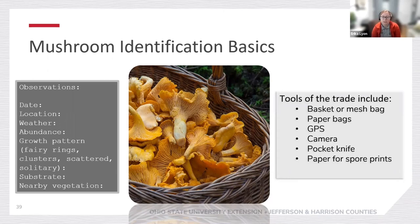And then also check nearby vegetation. Species like Armillaria, which is a known parasite of a lot of different tree species, as well as other plants, I think they can even parasitize raspberry plants and potatoes. Knowing what types of plants are around can help narrow that down, or help you identify what association that fungus has with certain plants. Mycorrhizal fungi, for example, some of them have very specific associations with certain types of trees.